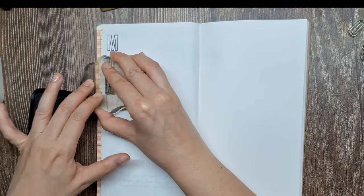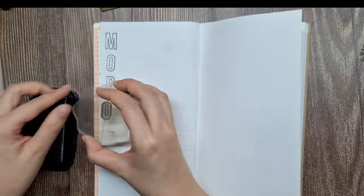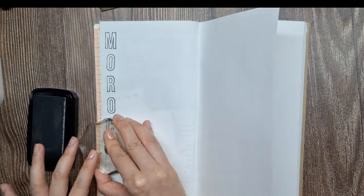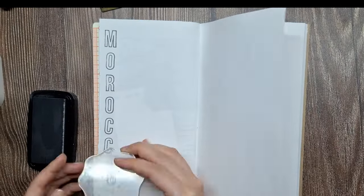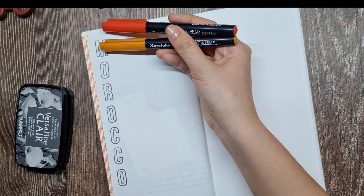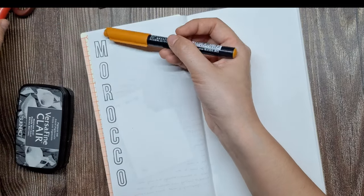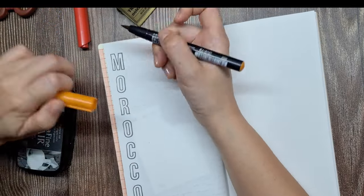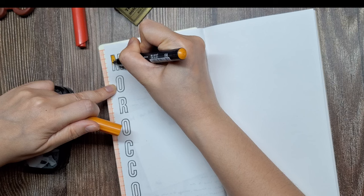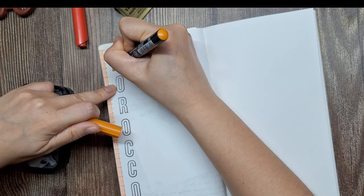Now, you're seeing me decorating this page using these large alphabet stamps to spell out the word Morocco on the leftmost part of the spread from top to bottom. I like putting the name of the place on the first page as a starting point, creating a bold and eye-catching focal point that sets the tone for our scrapbooking adventure.